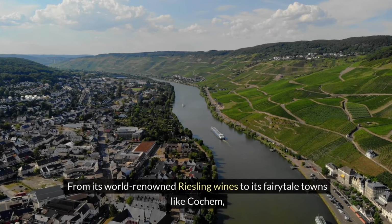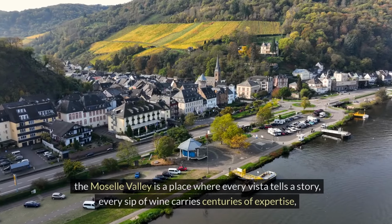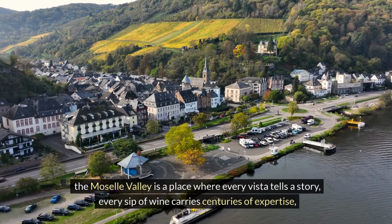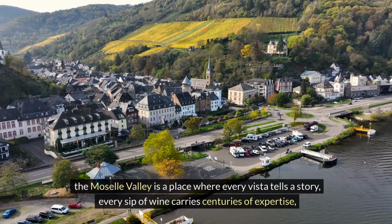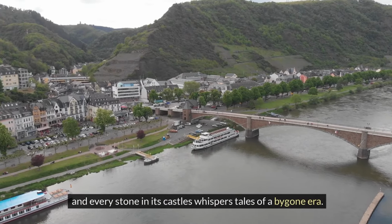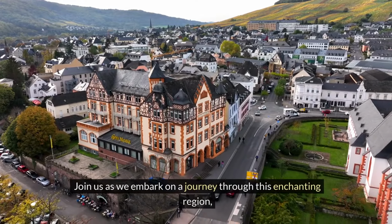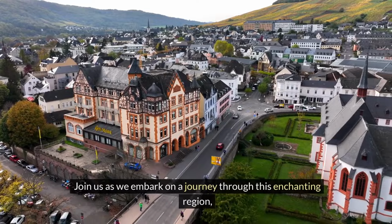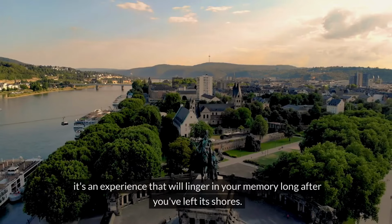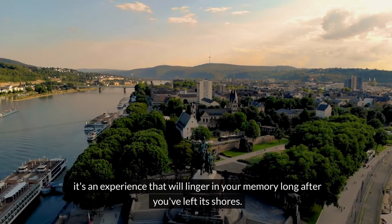From its world-renowned Riesling wines to its fairy-tale towns like Cochem, the Moselle Valley is a place where every vista tells a story, every sip of wine carries centuries of expertise, and every stone in its castles whispers tales of a bygone era. Join us as we embark on a journey through this enchanting region where we'll discover why the Moselle Valley isn't just a destination, it's an experience that will linger in your memory long after you've left its shores.